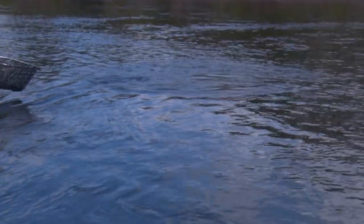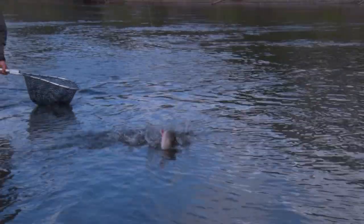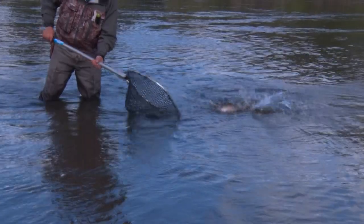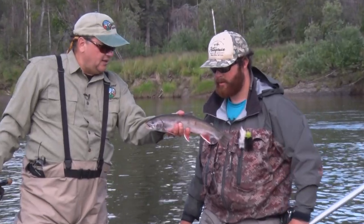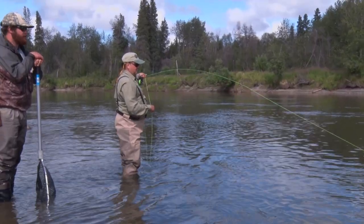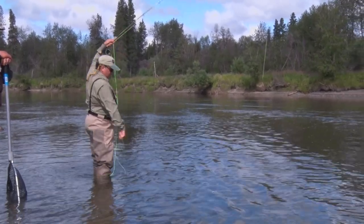All right, I'll keep the rod up. Hold on a second. There we go. I'll keep the net down. Oh, that's a pretty dolly right there. Look at the size of him. Nice. Yeah, good dolly. That's a decent one. That is a decent one. That's a real decent one. Oh, coming right at me.